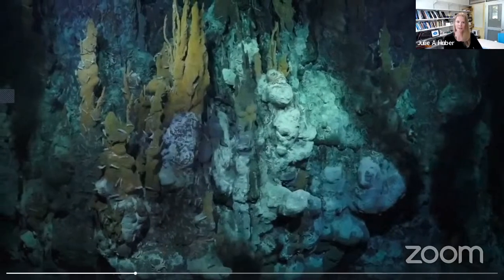So I study single celled life. So no charismatic amphipods or snailfish or anything like that. But these microbes form the base of the food chain in these deep sea hydrothermal vent habitats. So these are microbes that are using chemical energy from the volcano, fixing carbon, and that forms sort of the primary production that supports all these lush animal communities we find in the region.